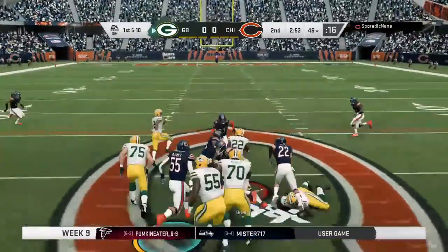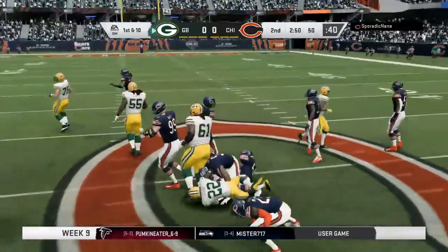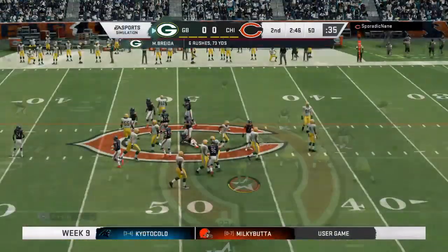On 1st down, here's Breida. And he works his way forward for about 4 up to the midfield stripe.